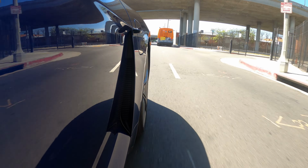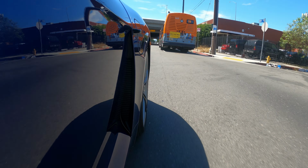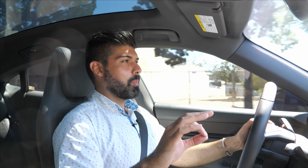Now the suspension, in normal mode, it's magic. And the reason why it's magic is because it's extremely smooth. It's not the most cushiony. I would say the AMG EQS wins that title, but there's definitely some sportiness in the suspension, even in normal mode, but it definitely maintains its daily drivability.